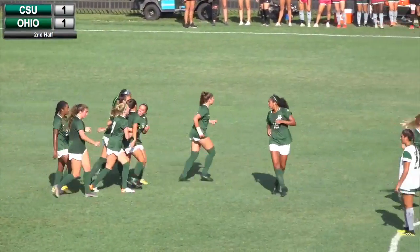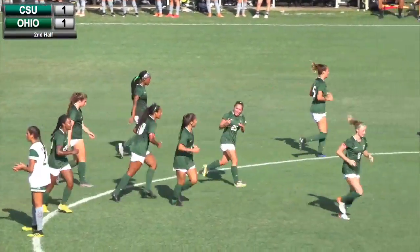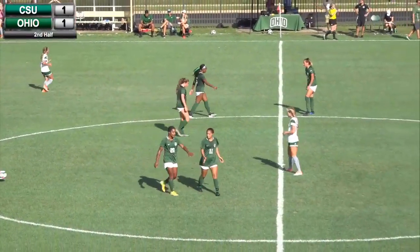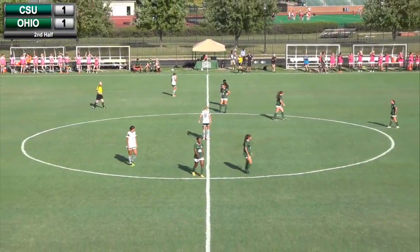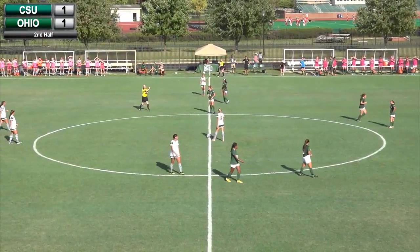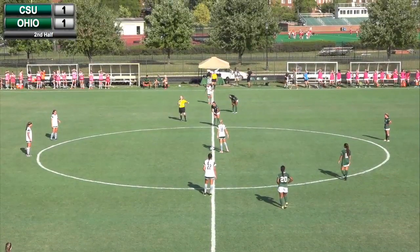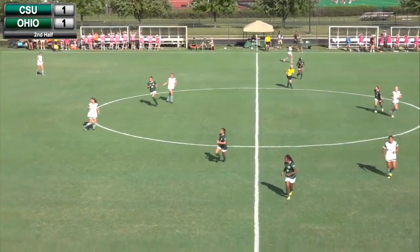Wexel unable to corral that ball, and Cleveland State is on the board with 36:06 left to go in this match. This game is tied at 1. Yeah, it was Elena Gutlove that had the shot. And Elizabeth Harper lost the footing on the ball originally, but then it trickled over.